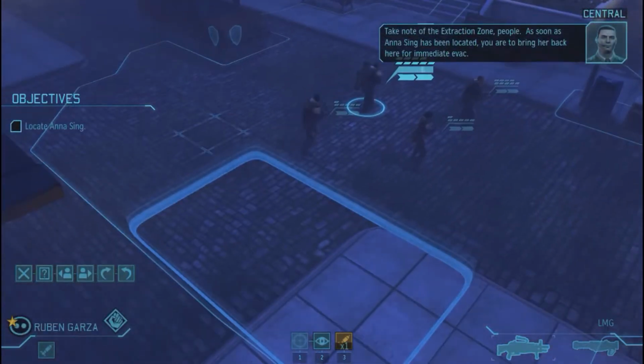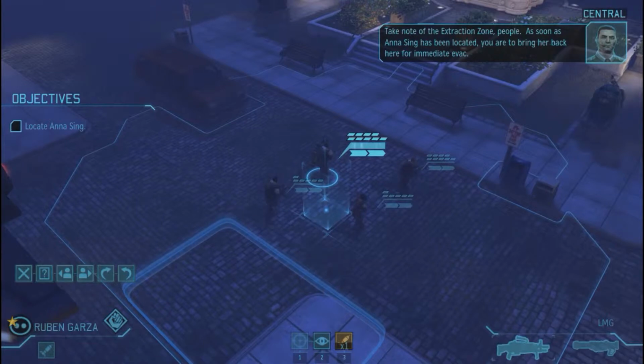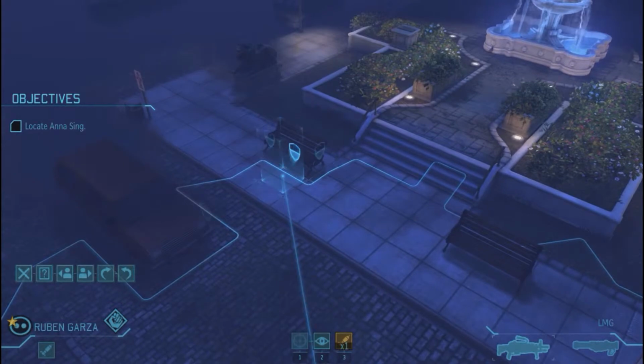Take note of the extraction zone, people. As soon as Anna Singh has been located, you are to bring her back here for immediate evac. Okay. Do I have to escort her, or do I get to control her? If I have to escort, I don't see it going well.